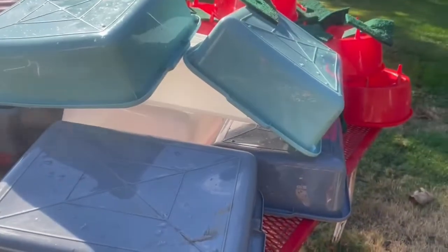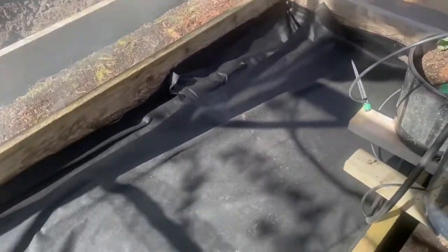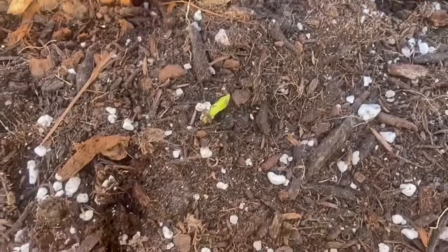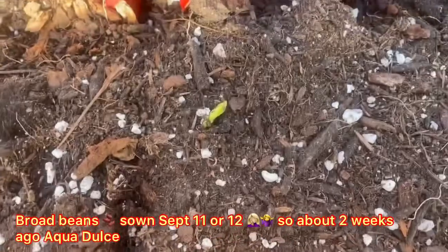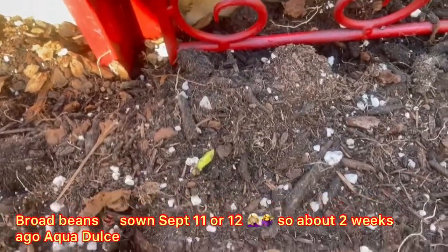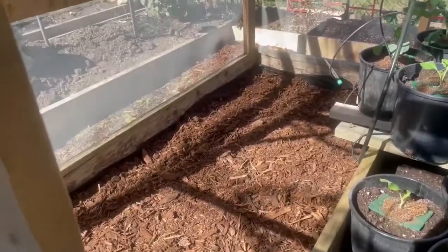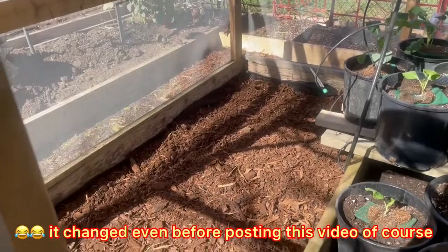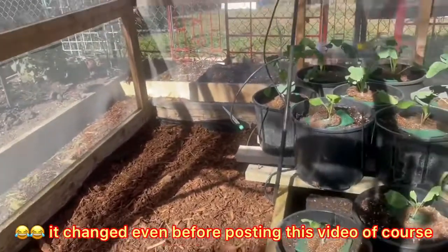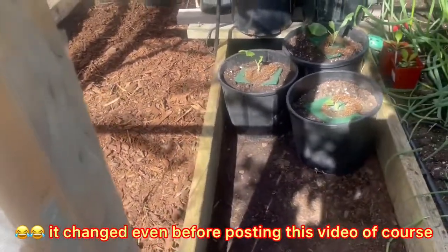Okay, off we go. And not so perfect, but good enough stapling job on the paper, and then we'll throw some broad beans in here. We have broad bean lift off, so I'll put on the screenshot when I put these out in the ground, but they're coming up at least, and it's a good sign. And that's done. Probably going to need some more. It will settle, and it's just to stop the mud from getting all over everywhere when it rains, so it's okay for now.